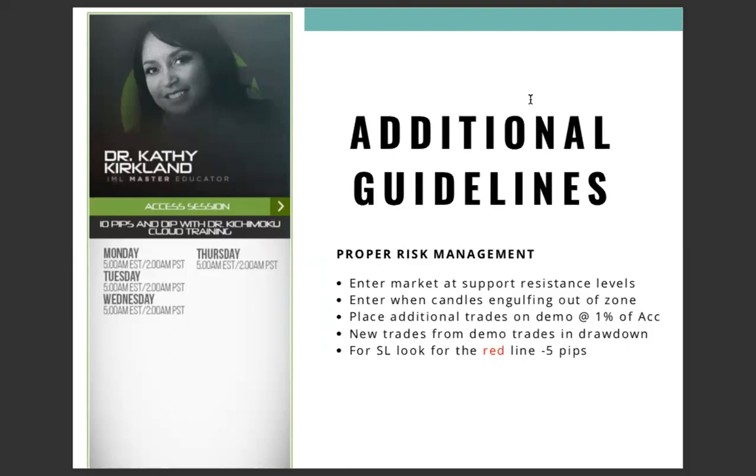Now, new trades, what you also want to do is, if you've only got one account, for example, and you're only doing one trade at a time, have a demo account open at like 1% trades, but open every single trade that she says to put on. So while your trade is in the process of hitting profit, once it's hit take profit, what are you going to do?